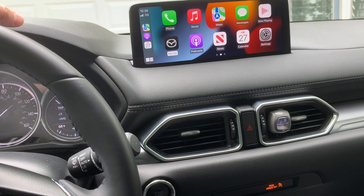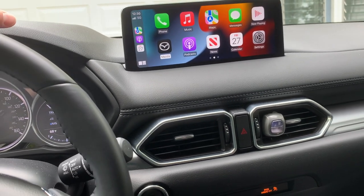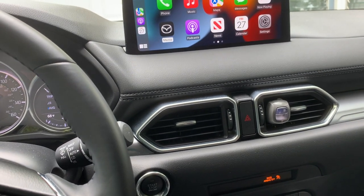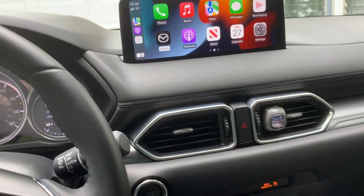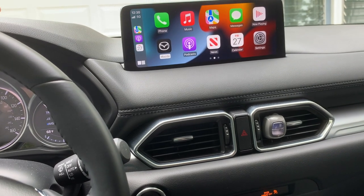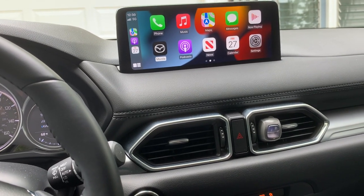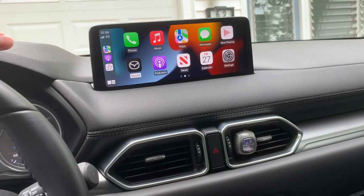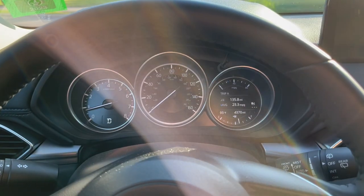One of the arguments was this interface was designed to be used with a touchscreen. Well, of course it was. So Mazda did what they could to adapt this touch interface to a tactile click wheel. And I think they did a damn good job of it.